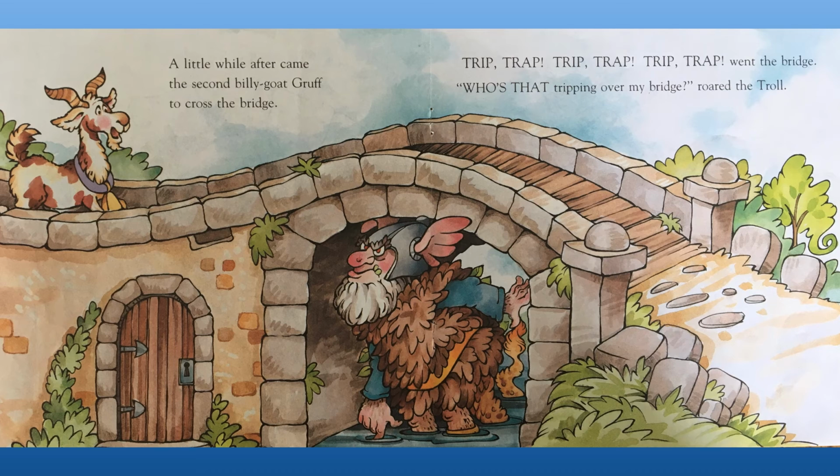Great job, readers. You noticed the punctuation on these pages. You found the period here, here, and here. You found a question mark here, and you found 3 exclamation marks. Now that you've noticed all the punctuation, you can use it to make your voice sound like a storyteller when you read the page again.